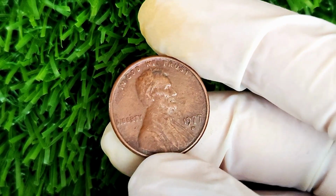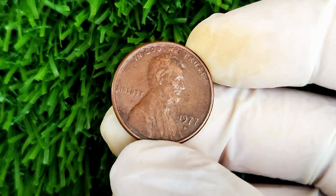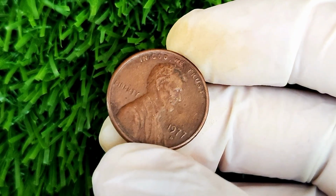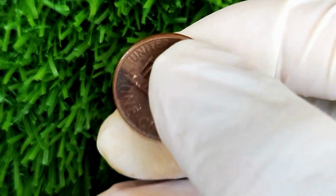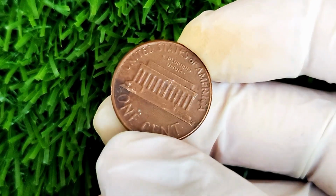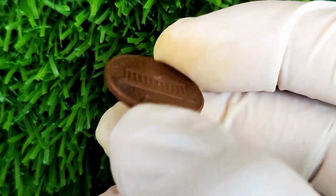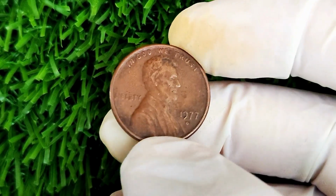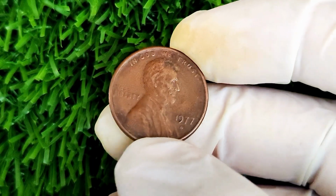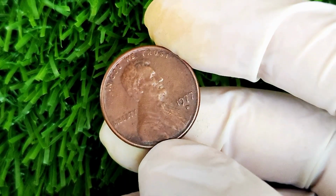What made this ordinary penny rise to millionaire status? The answer lies in a mistake so subtle, most people miss it completely. But before we reveal that secret, let's step back. The late 1970s were a transitional period for U.S. coinage. Inflation was climbing. Copper prices were soaring. The mint was struggling to keep costs down. And in the chaos, errors began to slip through the cracks.